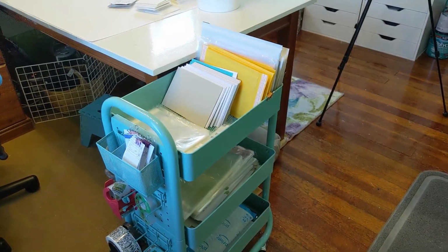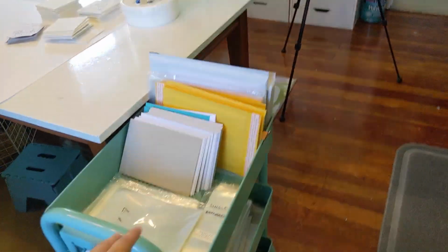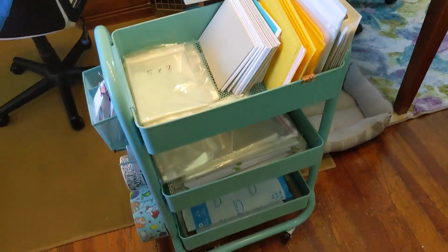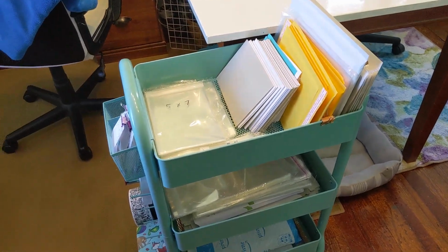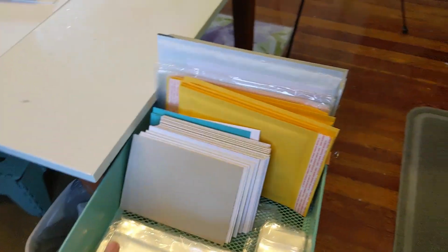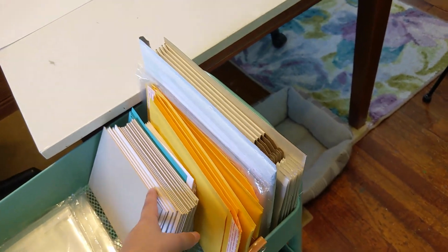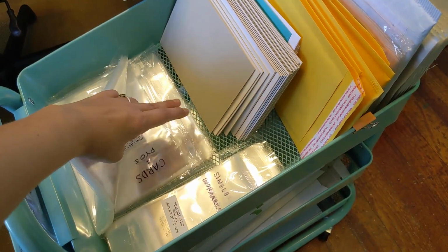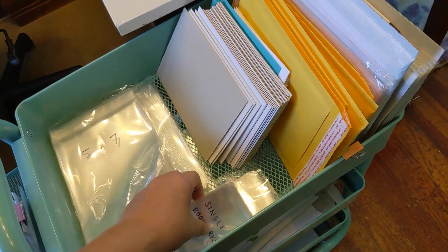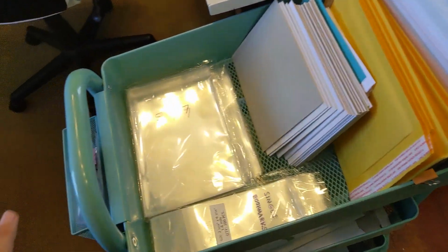This is my little shipping station here. My boyfriend got me this for Christmas last year, and my shipping stuff was just everywhere, all in my office, so I decided to organize it all into here. So these are all the smaller mailers and flat mailers. And I have all my cello bags, and they're all labeled for what they are for, like the cards, single bookmarks, multiple bookmarks, so that I can just easily access them.